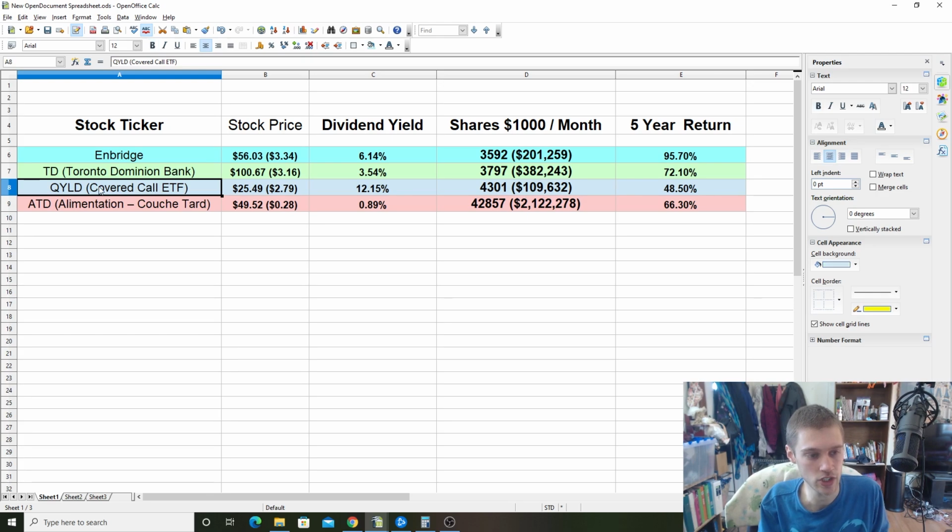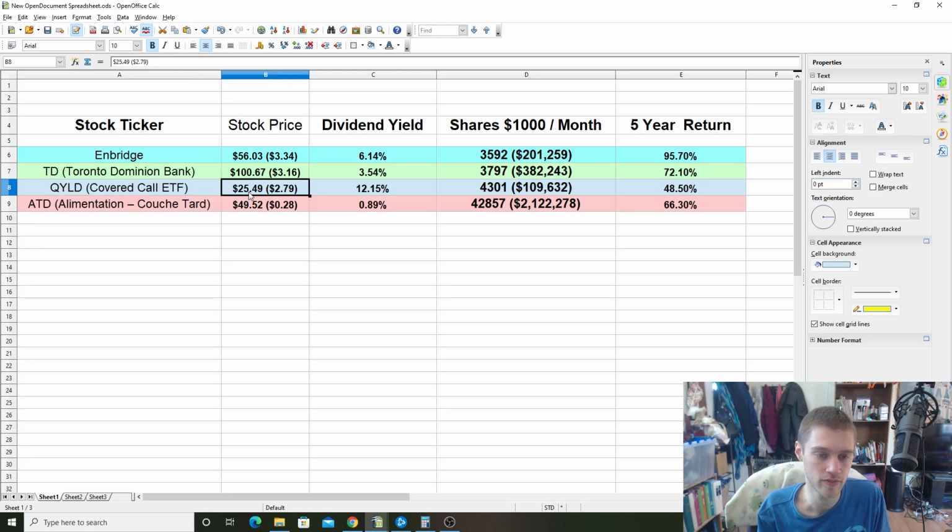Going down here, we have the QYLD, which is a covered call ETF. This is a super popular American-based covered call ETF. I've been covering them a little bit more on the channel to show you guys a different type of dividend or passive income investing. QYLD currently is $25 a share, which is by far the cheapest stock, and it pays an annual dividend of $2.79. Dividend yield is a whopping 12.15%.